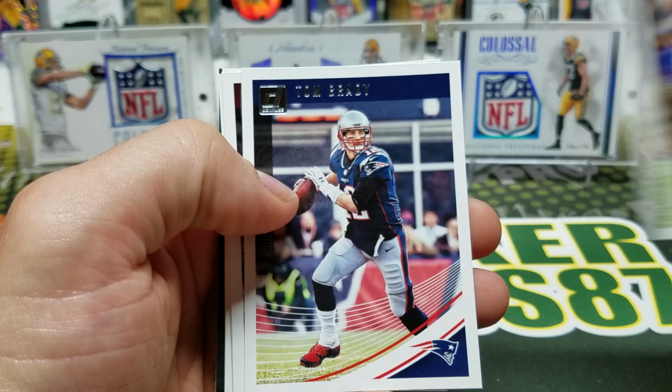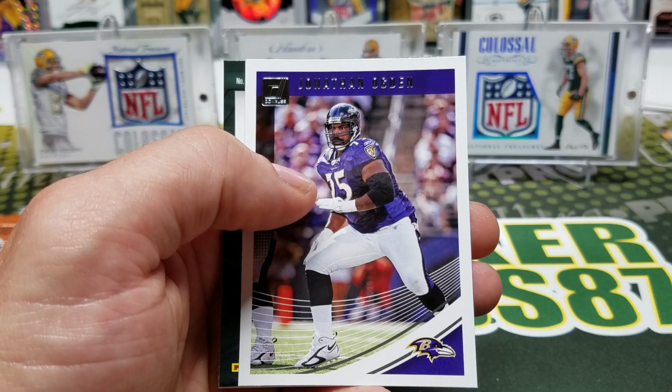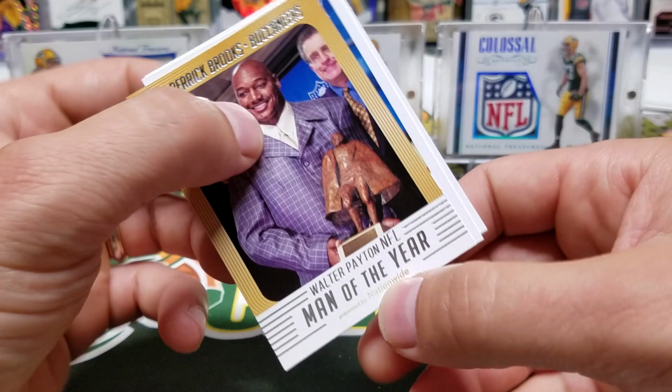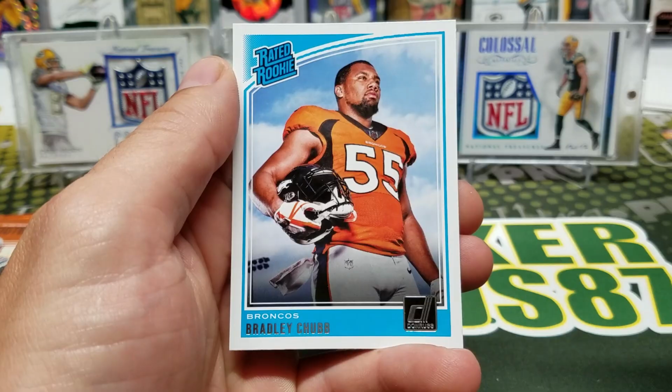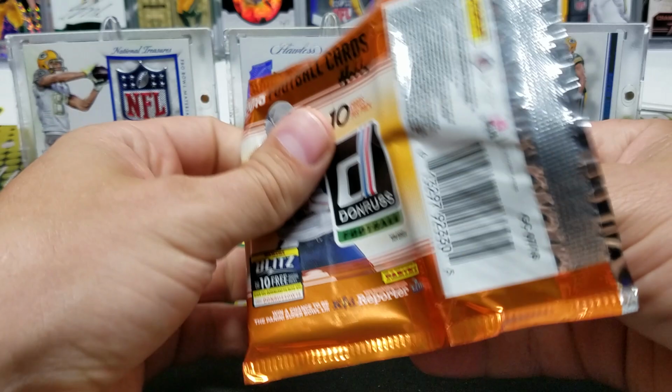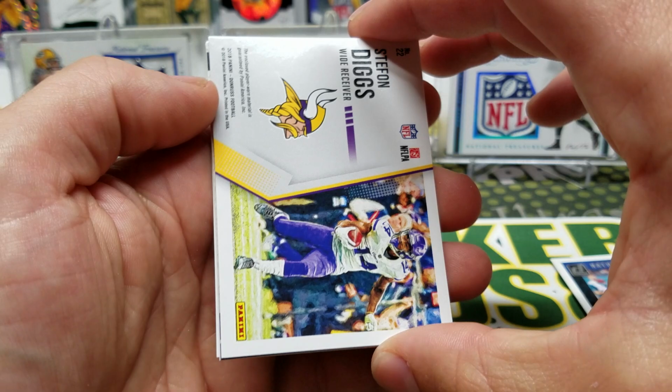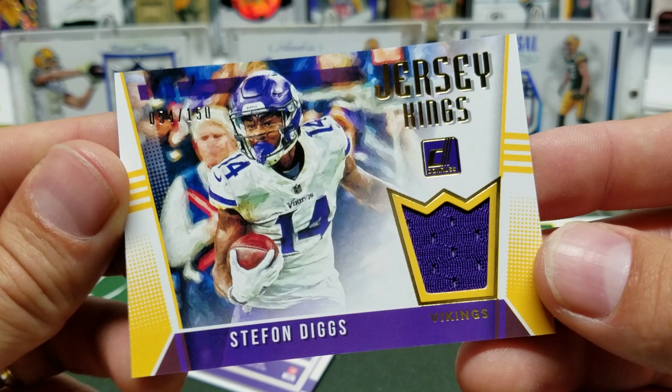Watson, Brady Thompson, Miles Garrett, Rivers Ogden. We have a Fantasy Life Aaron Rodgers. Oh, I would have flipped if that was autographed. Man of the Year, Derrick Brooks. Edmonds and Bradley Chubb rated. Stafford. Hill, we got Ezekiel Ansah, Hecker, Peterman, we got a Stephon Diggs, Jersey Kings out of 150, 54 out of 150 for the Diggs.